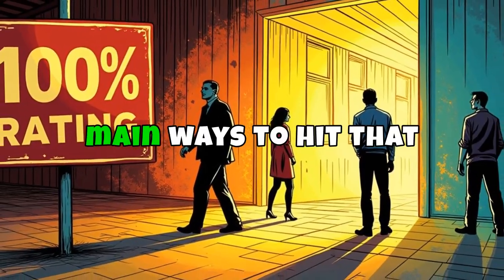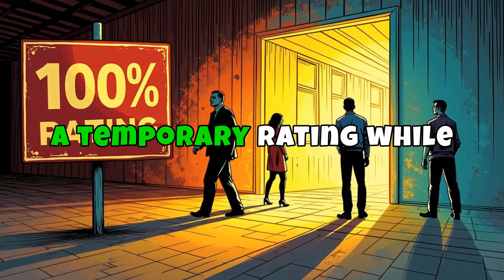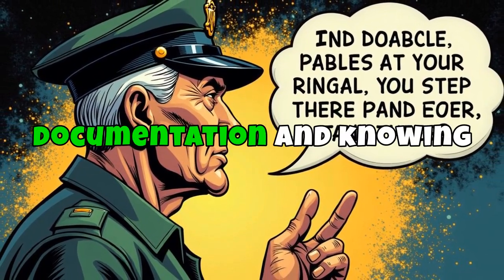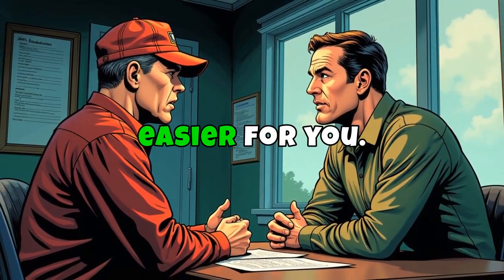So those are the 4 main ways to hit that 100% rating. Whether it's through a scheduler rating, TDIU, P&T, or a temporary rating while you recover, there's a path that might work for you. Just remember, the key is having good documentation and knowing your options. And don't be afraid to ask for help. VSOs are there to make this process easier for you.